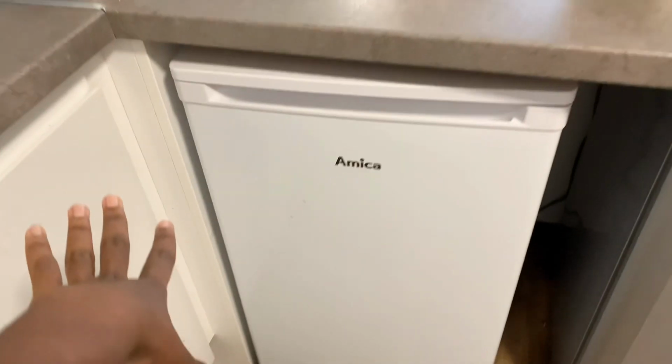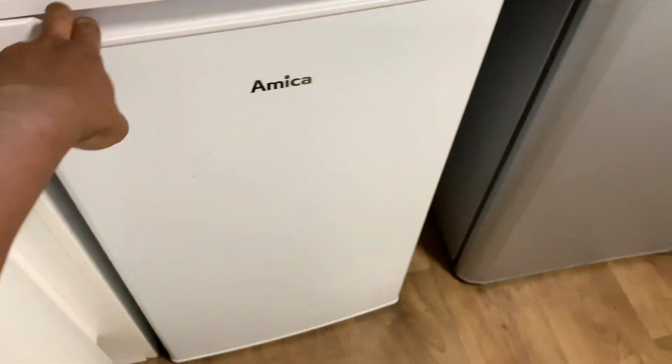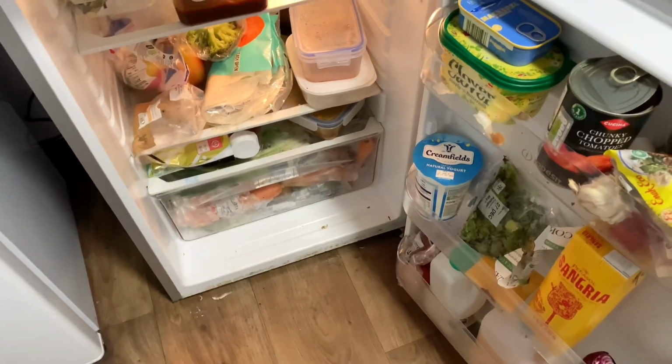And this is the freezer, and this is the fridge. So the freezer is quite small. This is just how it is. We don't really use the freezer much, but this is the fridge, and this has more stuff.